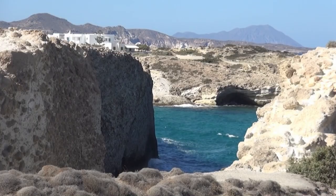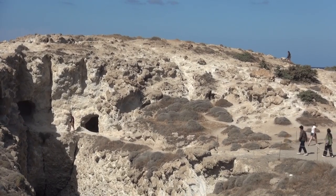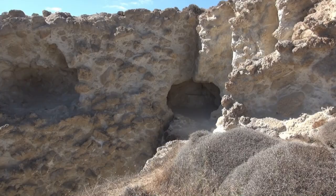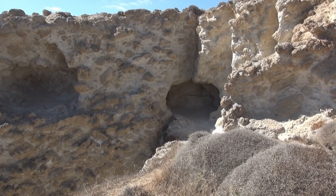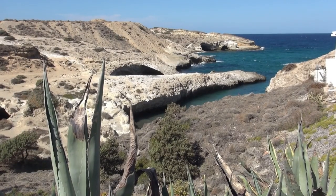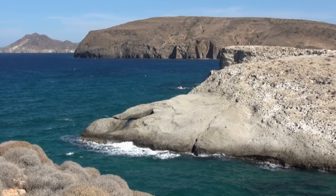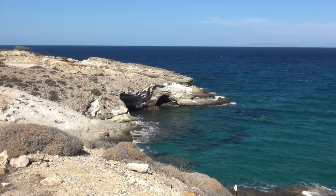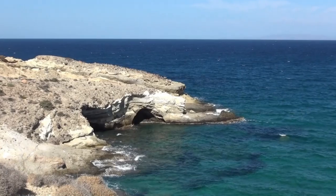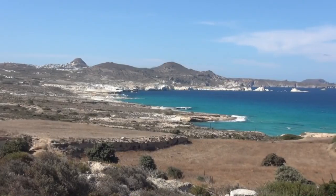Sarakiniko Beach on Milos owes its unusual moon-like landscape to a combination of intense volcanic activity and subsequent long-lasting erosion by wind and waves. Millions of years ago, explosive volcanic eruptions, in shallow sea areas, led to a large-scale deposition of volcanic ash and pumice. Over time, these materials solidified into soft, white, tough rock. Plate tectonic processes lifted the deposited rock and pushed it above sea level.